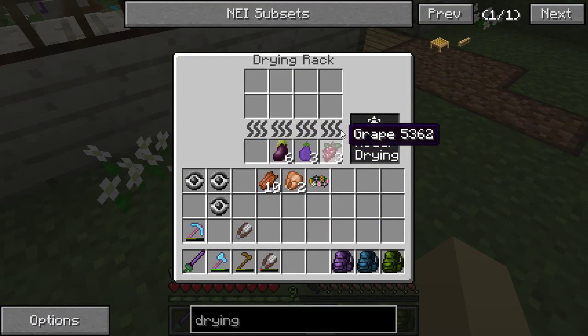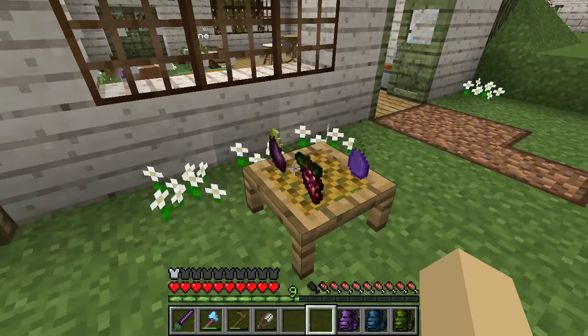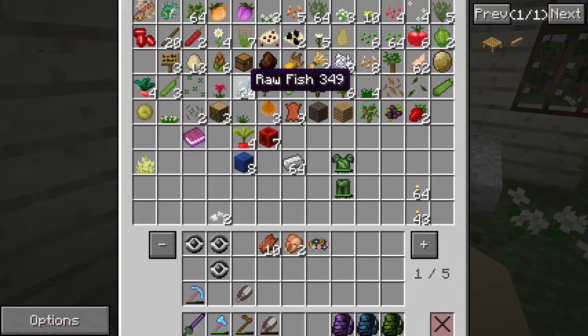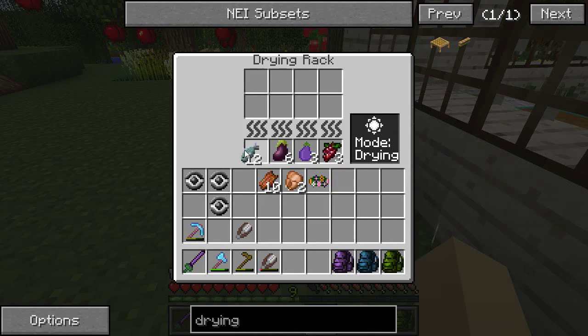And then I've heard that you have to leave them on the drying rack for a long time. So we're gonna leave the eggplants and this little set of grapes. Oh my gosh, look how cute they are. They just sit there. Oh, do we have fish? I'm sure you could probably dry the fish. Okay, so I'm gonna take some of the fish that the dogs gave us from the doggy side quest we just did. Look at that.